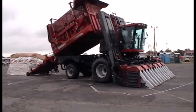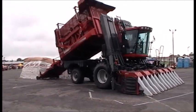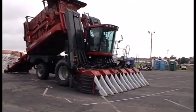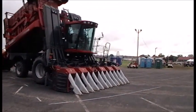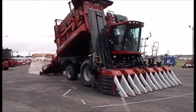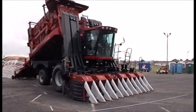What do we got here? 1, 2, 3, 4, 5, 6 rows. It is quite the beast, that's for sure. All the modern conveniences, nice cab. It's a beautiful setup. And as you can see from the pile of cotton back there, quite a load.